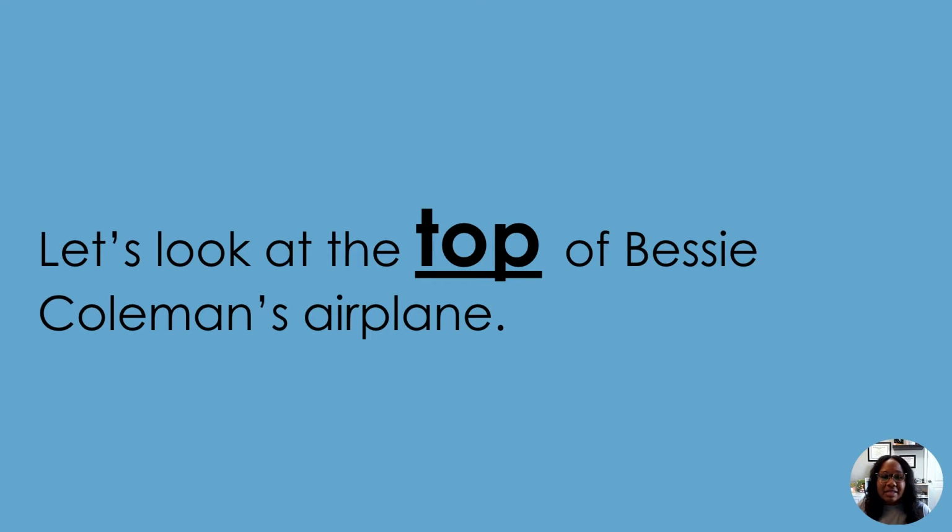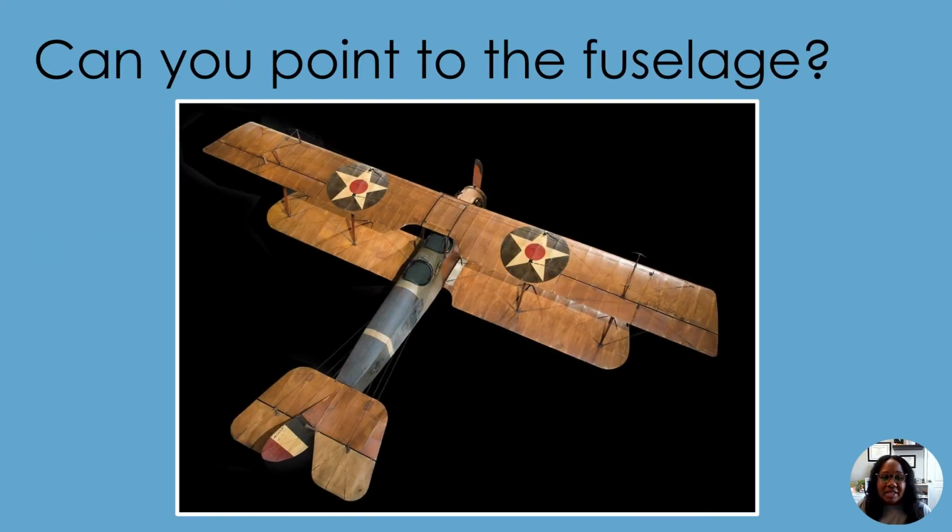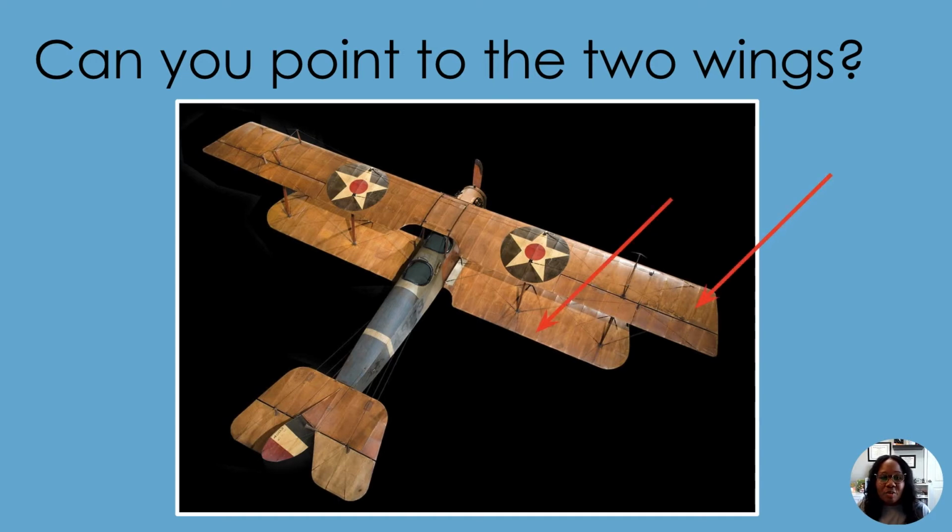Let's look at the top of Bessie Coleman's airplane. Bessie Coleman flew a biplane called the Jenny. It is called a biplane because there is a wing above and a wing below the fuselage. Can you point to the fuselage? The fuselage is right here. Can you point to the two wings? The two wings are right here.